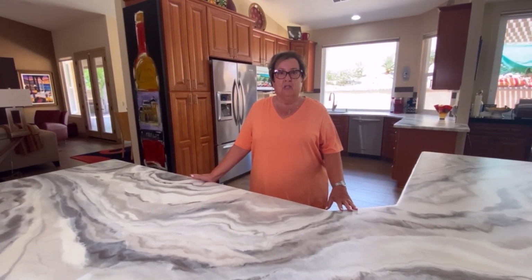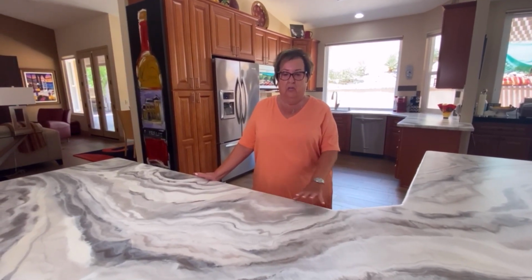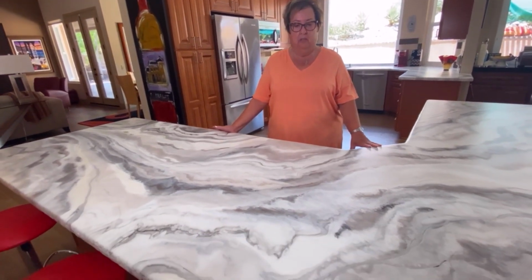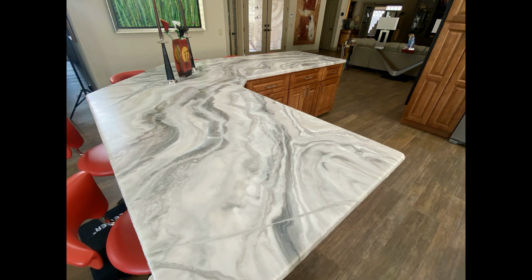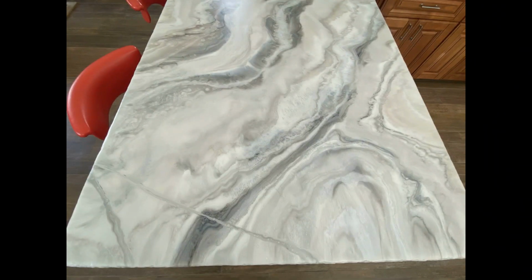We approached Artisan Design Concept, and they told us that we could have this island done without a seam, which was very helpful to me, and then we could have whatever design we wanted. And we picked a design, and everything they said happened. It was installed beautifully, very neatly. I didn't have any problem.